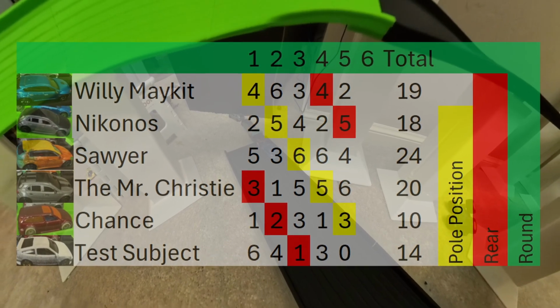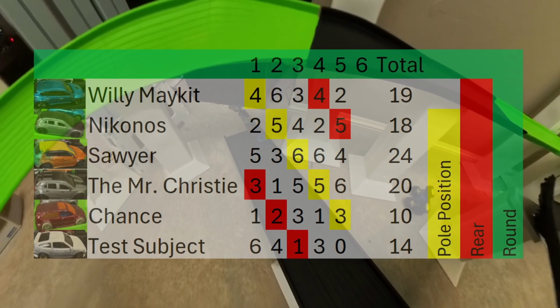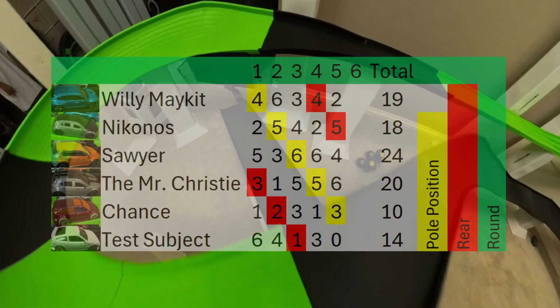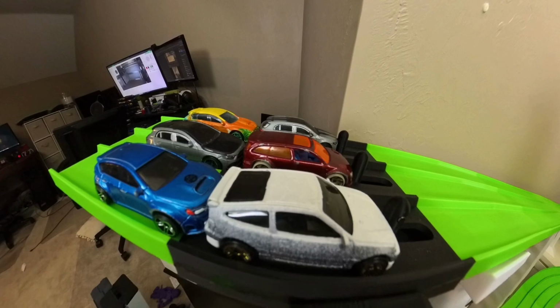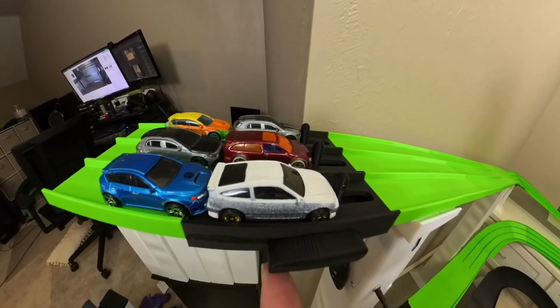Going into the last race, we have Sawyer still in the lead with 24, Mr. Christie in second with 20, Willy Maykit in third with 19, and Nikonos in fourth with 18. The top 2 drivers will move on to the next round. Willy Maykit and Nikonos need to beat Mr. Christie to have a chance to move on. The 2 current leaders are lined up in the outside lane.